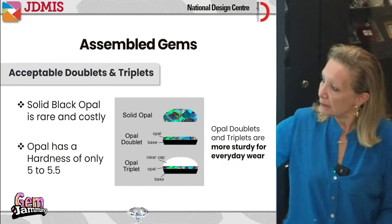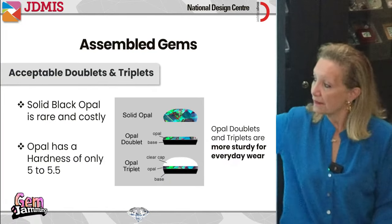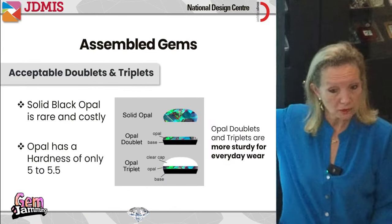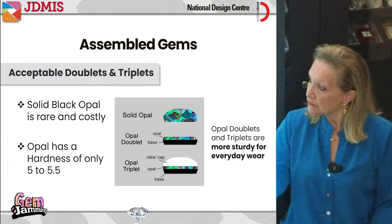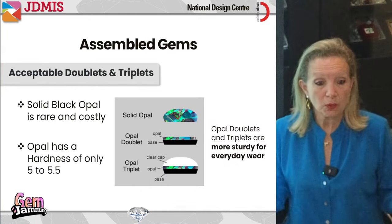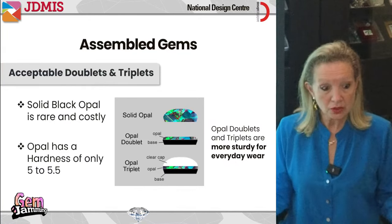So by putting a good solid backing on the opal, and that backing, by the way, is usually chalcedony. It's a natural material. It's not a glass, it's not a plastic, it's not a ceramic. It's natural material. But they put it to add strength to your opal. And a lot of people like to wear their opals, especially if you are born in October this month. It's the birthstone for October.